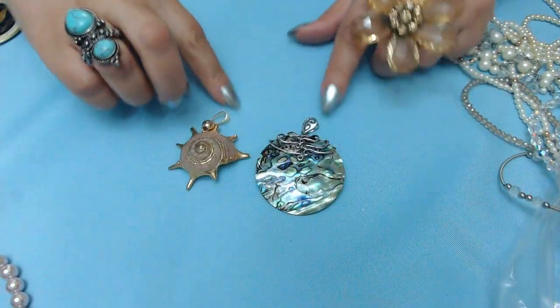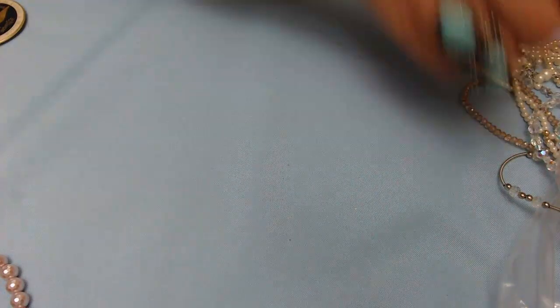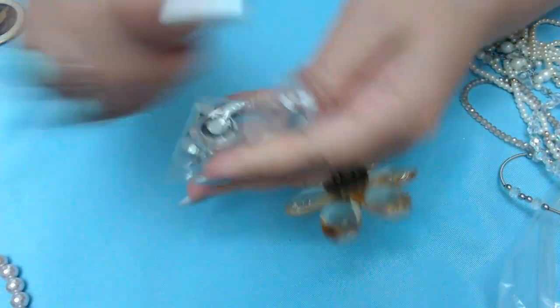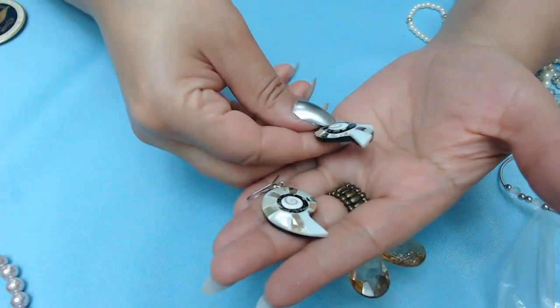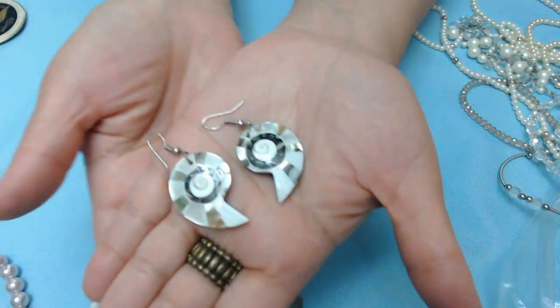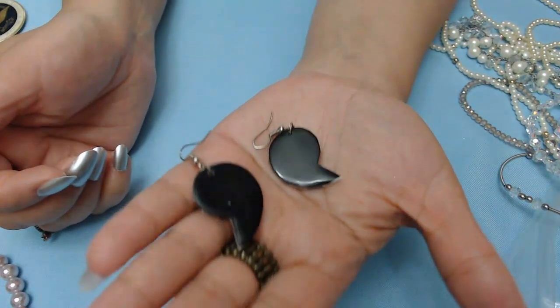These two beach looking kind of mermaid jewelry. Oh, look, more. We have some seashell looking earrings here. These are pretty. They're inlaid shells and abalone and mother of pearl and some other stuff. And it's just black on the other side. Very cute.